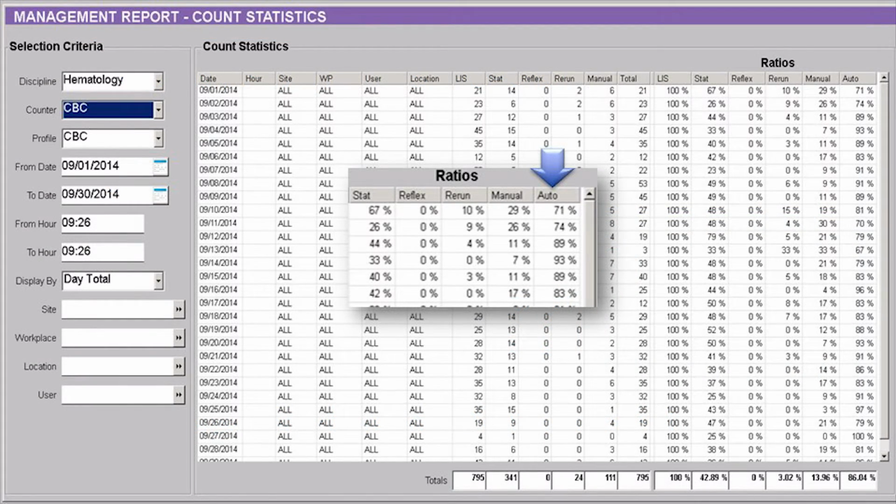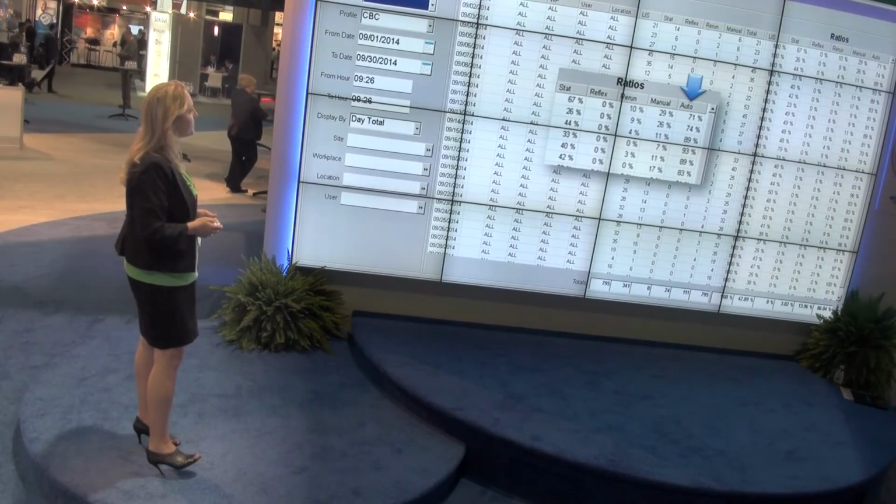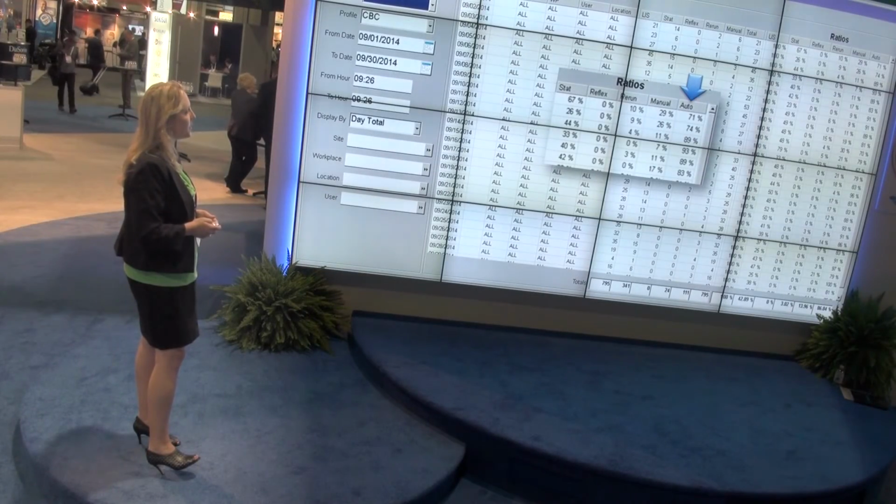Here is our count statistics report. And over on the right-hand side where it says auto, that's the auto validation rate. The manual column is the manual validation rate. And again, you can do it by any profile, any date range or time, and you can do it by day, by user, by site. There's many different criteria. There's that auto-validation rate.